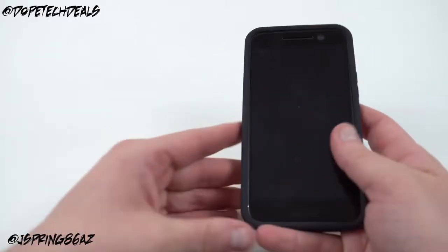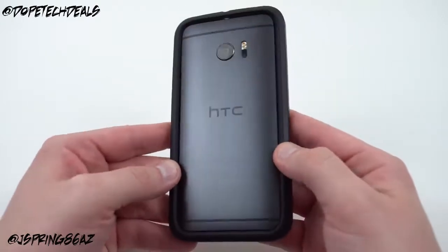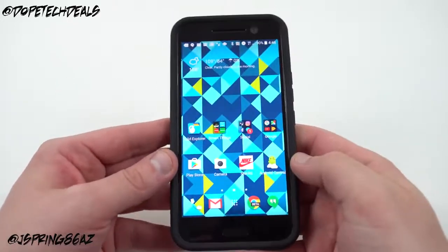Number 4 on my 2016 first half smartphone awards, this is the HTC 10. You guys see I finally got the one that's here in the dark gray, which I really like better. This is a great phone. I've just had a few issues with it out of the gate.